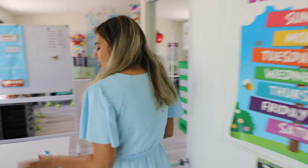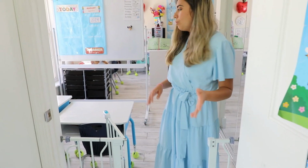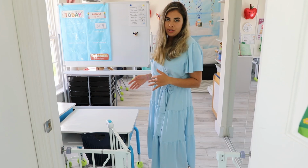Ready? So over here I have a gate. And this gate is amazing because I have my playroom right outside of my homeschool room. So my little ones can go in or out. And then when they want to learn or they want to do something, they can just come sit with us and they can do school with us.